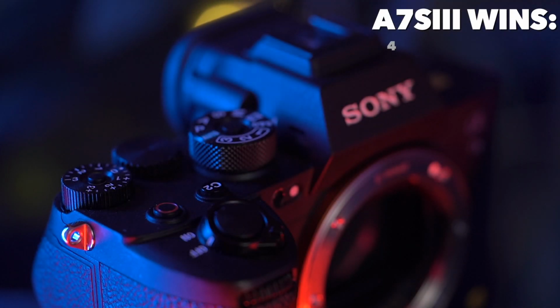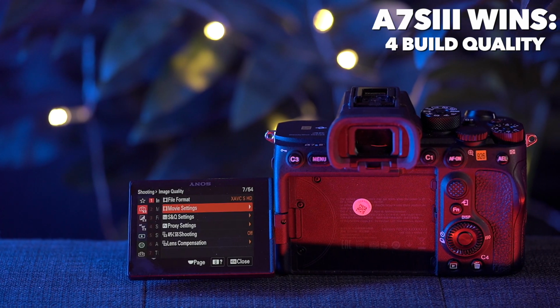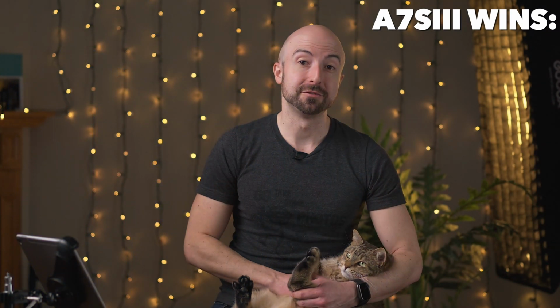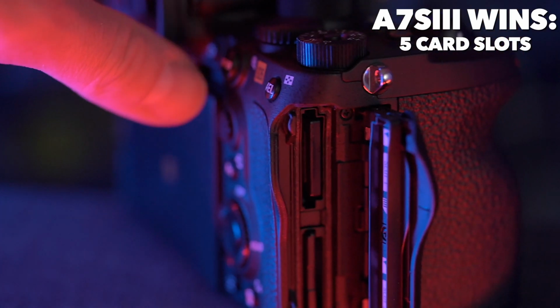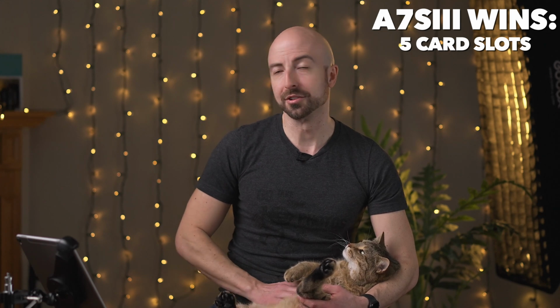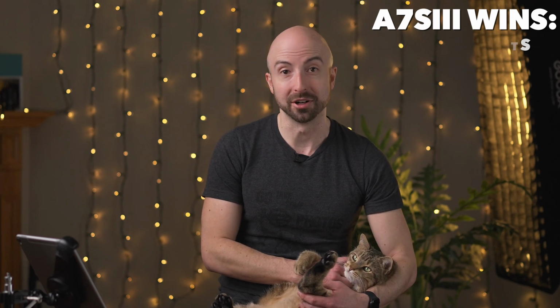Additionally, the a7S III has a full metal body, whereas the a7 IV is plastic on the back end. And additionally, the a7 IV only has one CF Type A port. So if you want to shoot all I, S and Q, you can only do that to one card. That's not a huge disadvantage, but overall, you do get faster writes if you're using dual CFexpress Type A cards on the a7S III, which you can't do on the a7 IV.